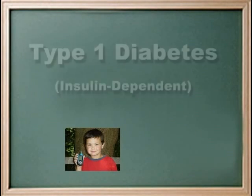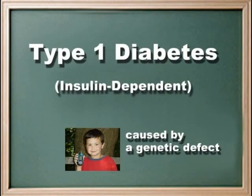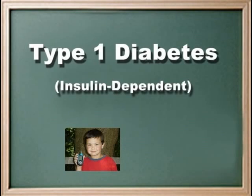Type 1 diabetes, or insulin-dependent diabetes mellitus, is generally caused by a genetic defect that leads to the insufficient production of insulin in the body. This form of diabetes usually afflicts children and young adults, although the disease onset can occur at any age. Type 1 diabetes requires regular insulin injections to control the body's blood sugar levels.